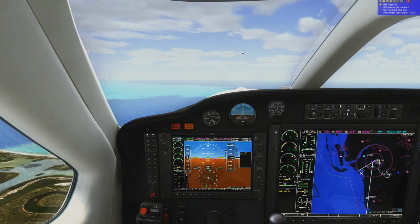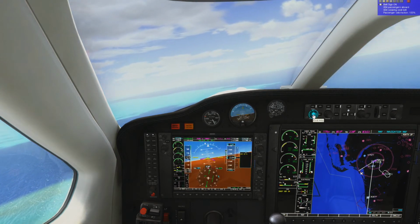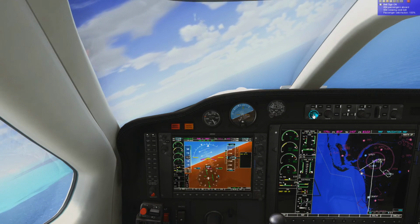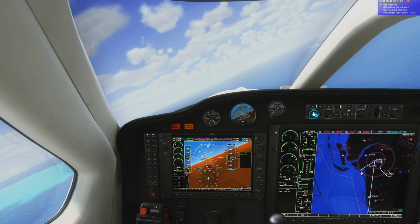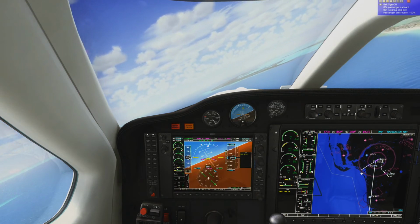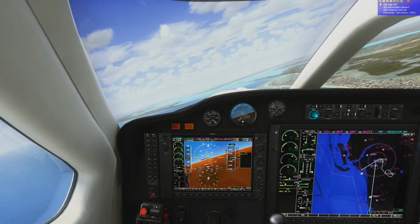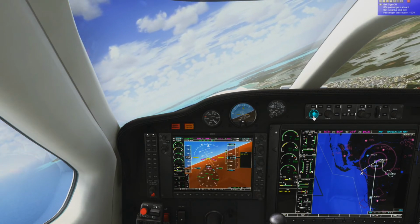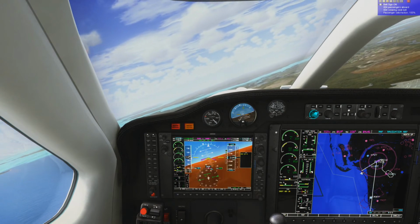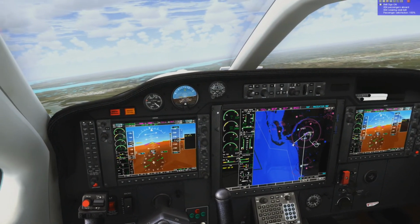I can never remember if we're double sweet or normal or what. I'll pull back on the power just a little bit. It said the landing speed is 80 to 85 knots, which seems very slow. I actually do not even see the airport.